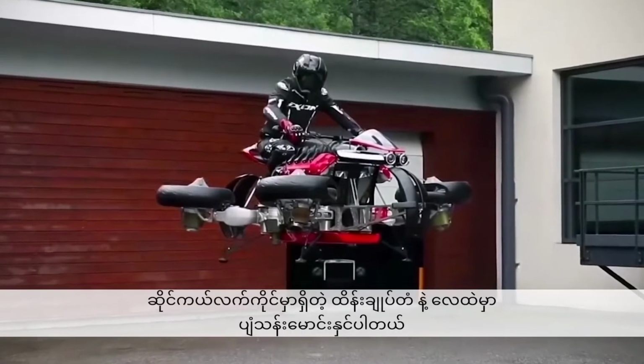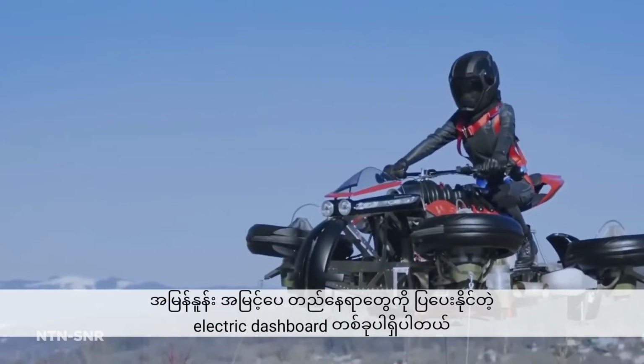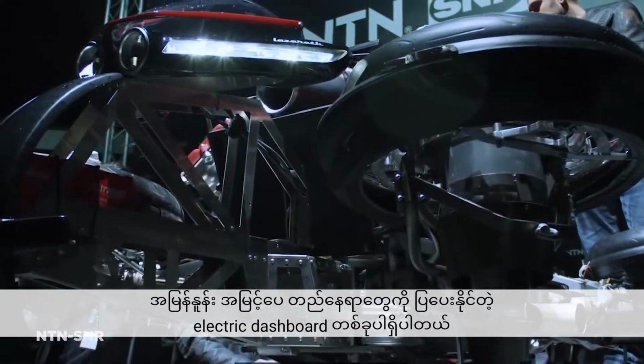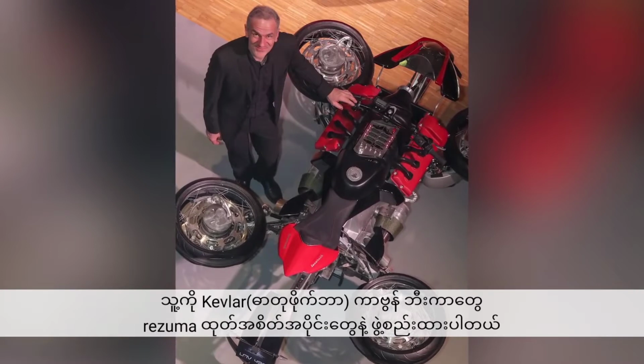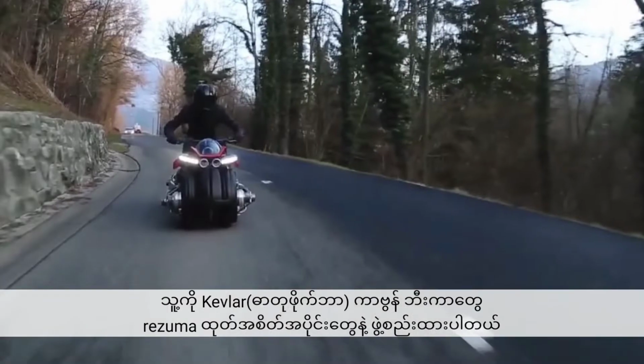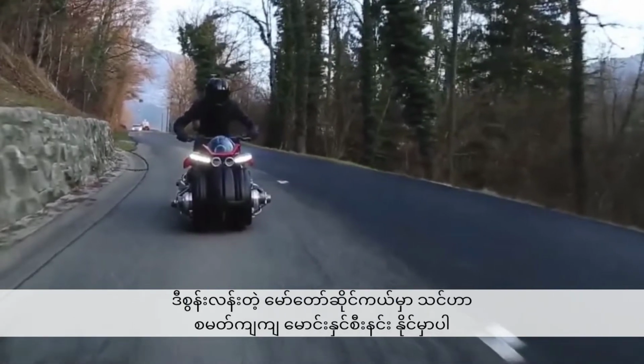This power is all controlled by joysticks that are in the handlebars, with all essential flight information such as speed, position, and altitude appearing on an electric dashboard that sits between them. To top it off, considering that it has design elements such as a Kevlar composite bodywork, Italian rear loop, carbon wheel covers, and Rizoma accessories, you really can fly in style while on this magnificent motorcycle.